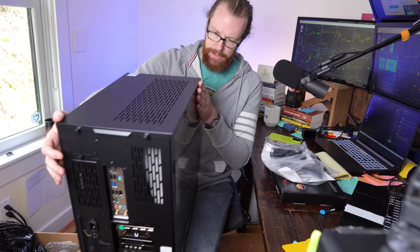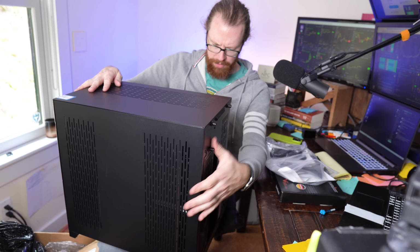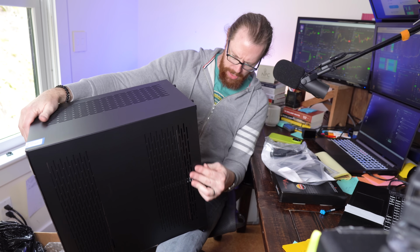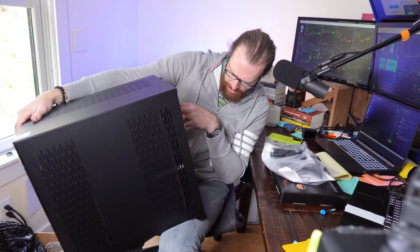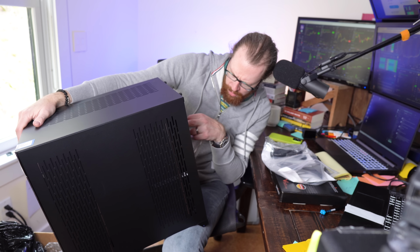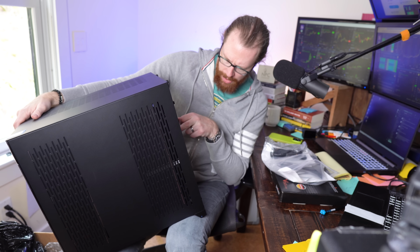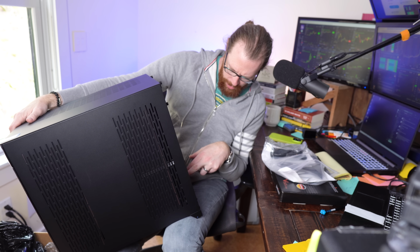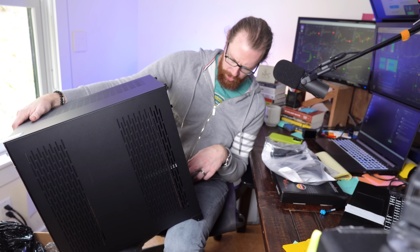Okay, so here it is. It is quite large, larger than any desktop computer I've ever seen, in my experience. It's like double size. On the back, I have, let's see, 1, 2, 3, 4, 5, 6 USB ports. And then I have one, two, three, four video display ports. These are these smaller ones.